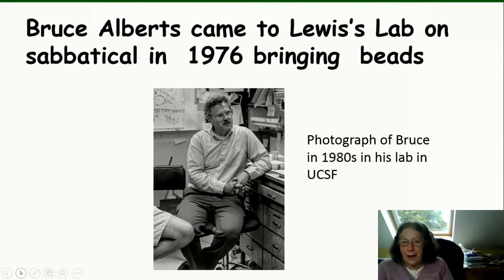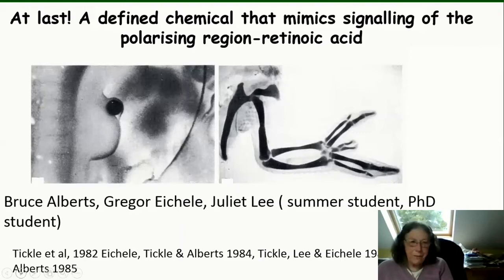But some years later, purely by chance, we actually did come across something that did work, because of course the whole hypothesis was wonderful, but without any sort of chemical, it was really literally just a hypothesis. But in the early 1980s, we found a defined chemical that would mimic signaling of the polarizing region. And this came about because Lewis had met someone called John Pitts, who worked on cell-cell communication. John Pitts had told Lewis that retinoic acid affected cell-cell communication. And we were actually interested in cell-cell communication as a mechanism for cells obtaining positional information.